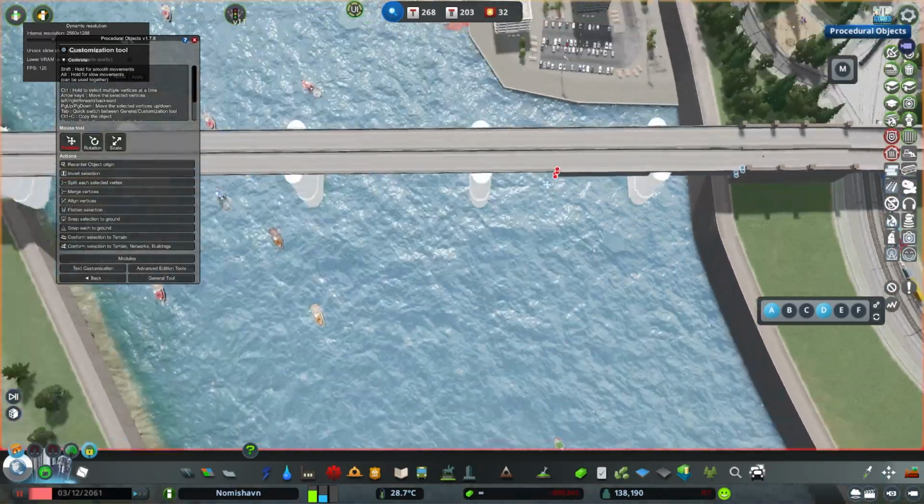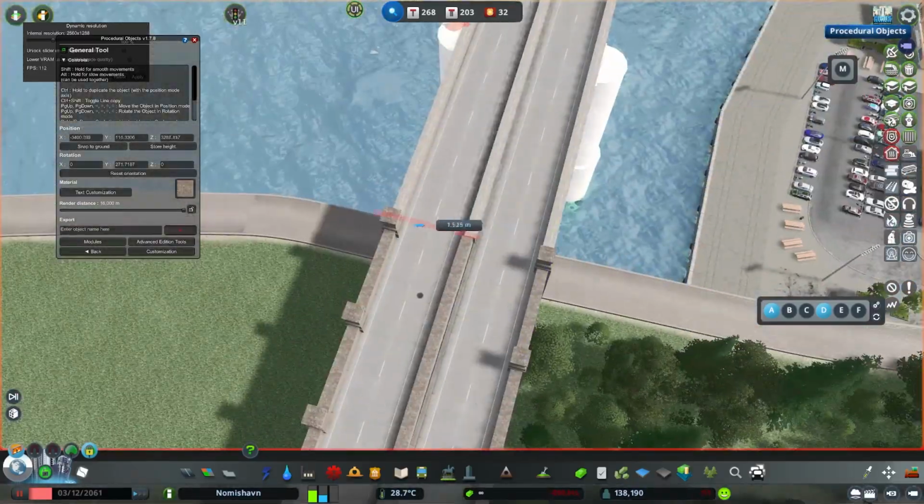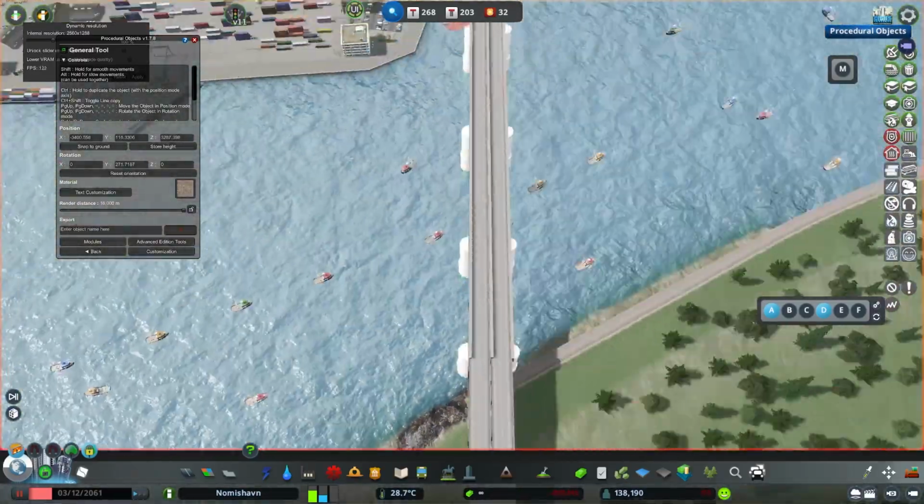For the trusses for the lower level, I got a truss from the workshop, which I adjust a little with procedural objects and copy over the whole bridge spanning the river.